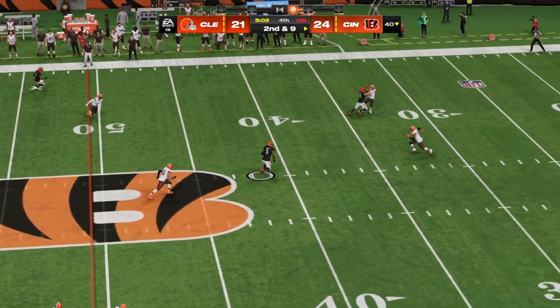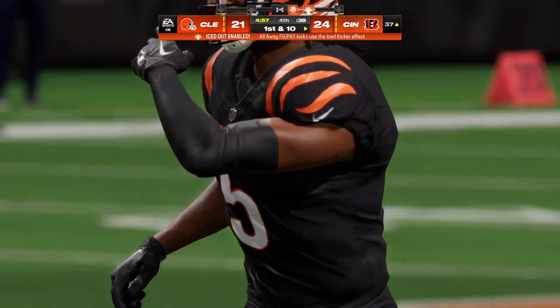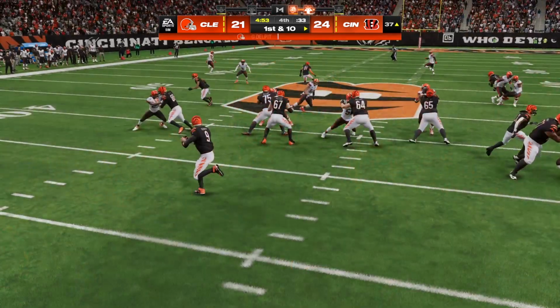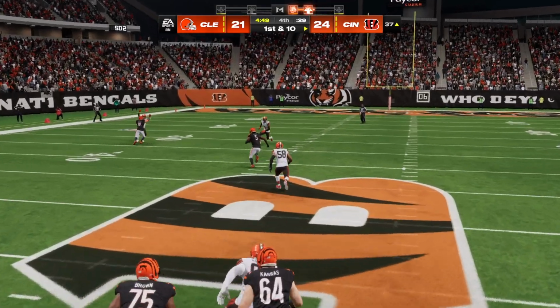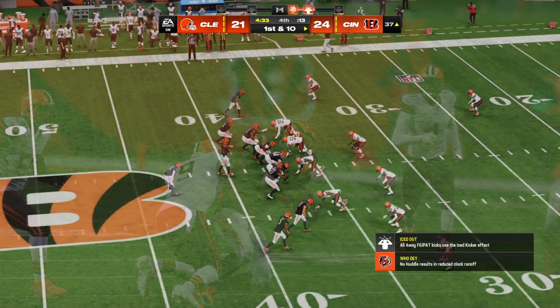He's in big trouble. Now Burrow, and that's going to be caught. T. Higgins. And they're going to have another first down as he's tackled at the Browns' 37. A good pickup there, a 22. Well, that should be a reminder defensively, and I think it's a reminder to myself, because you just can't sell out to stop the run.